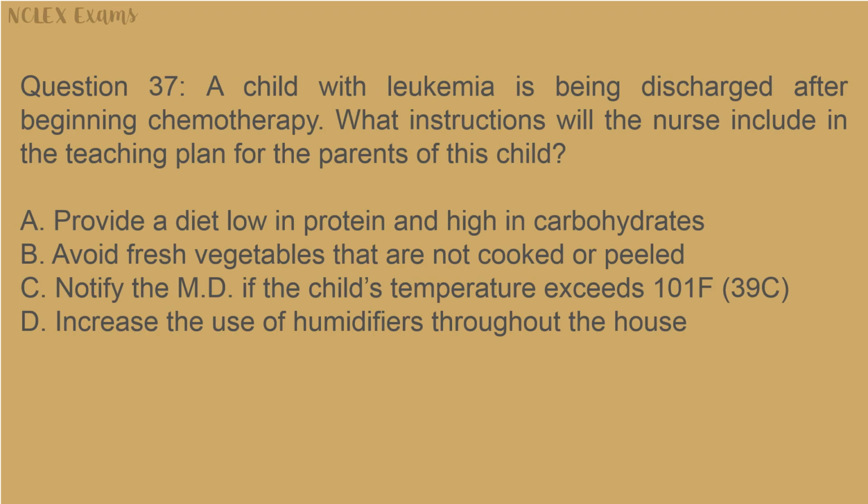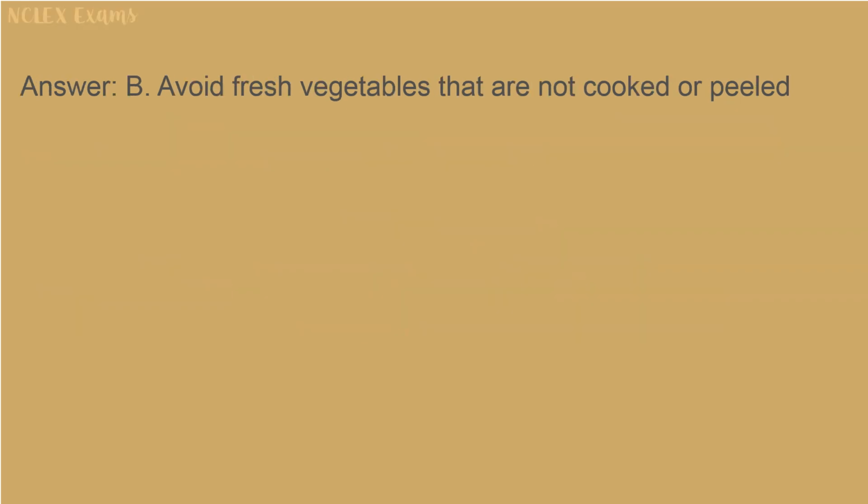Question 37. A child with leukemia is being discharged after beginning chemotherapy. What instructions will the nurse include in the teaching plan for the parents of this child? A. Provide a diet low in protein and high in carbohydrates. B. Avoid fresh vegetables that are not cooked or peeled. C. Notify the MD if the child's temperature exceeds 101 F, 39 C. D. Increase the use of humidifiers throughout the house. Answer: B. Avoid fresh vegetables that are not cooked or peeled.